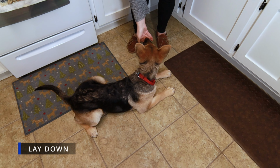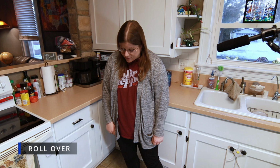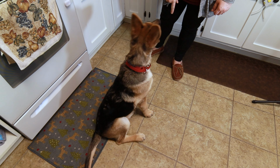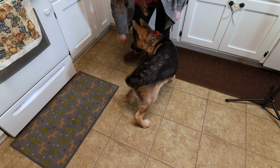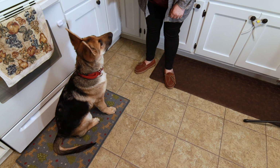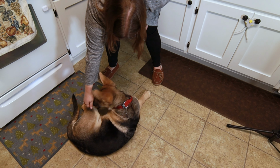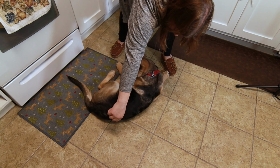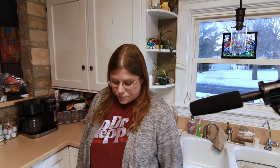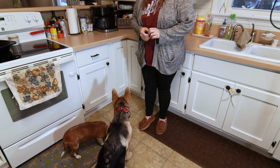Oh, good boy. So roll over is a fun trick, but it is a work in progress. Sydney, come here. Lay down. Lay down. Roll over. And you kind of bring the treat towards his butt. And he rolls over. Good boy, roll over. He'll figure it out. We've also learned speak. Good boy.